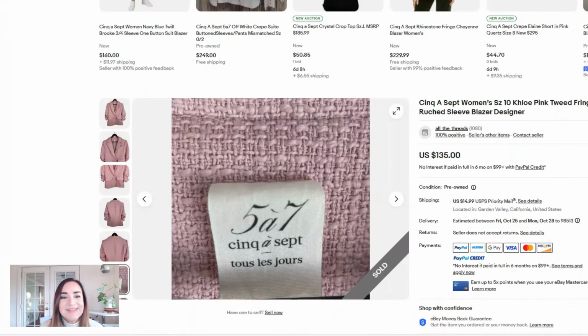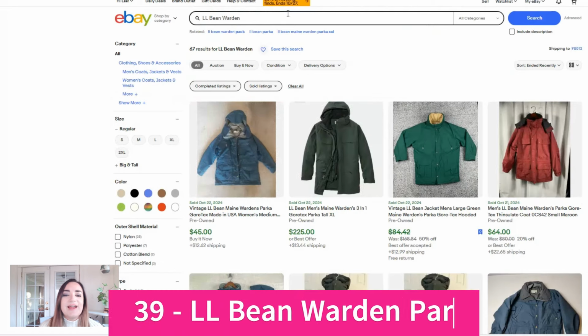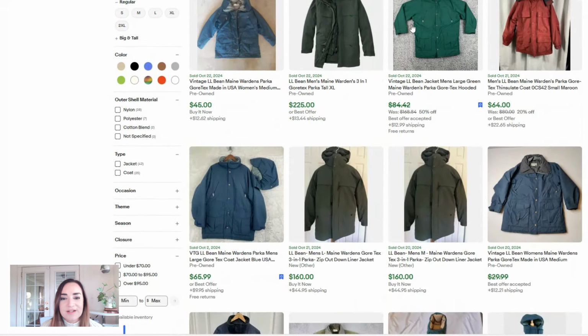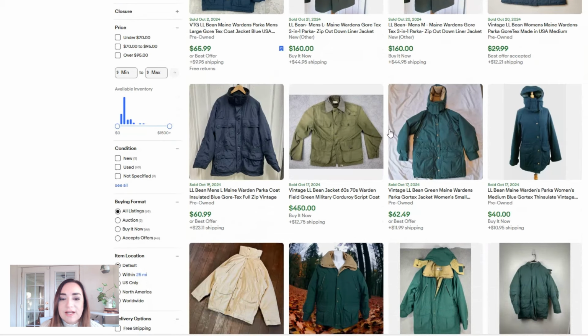Next is LL Bean Warden jacket. Now these are like a parka style jacket. And a lot of these are more vintage. For example, this one right here sold for $160. We've got one that sold for $66, $450. Again, another vintage one.